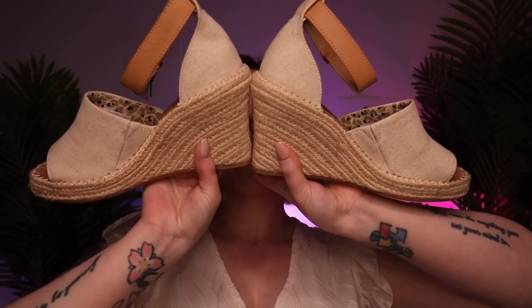What do you like? Different, aren't they? I mean, it's hard to find some decent wedges, really, because I can never be happy with them. But I really like these. Would you like to try them on? Yeah, go on, let's try them on.